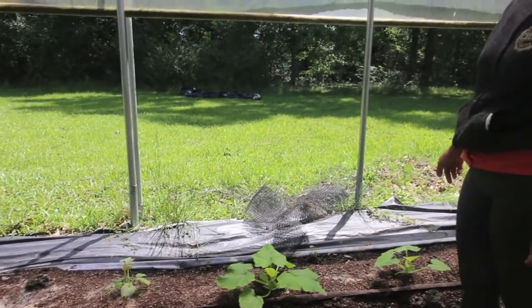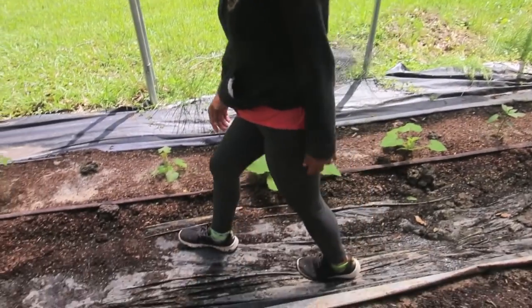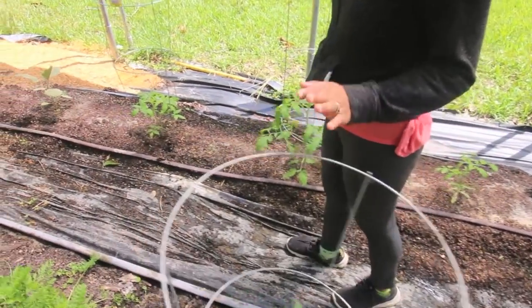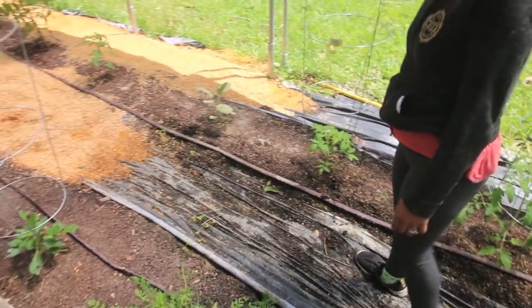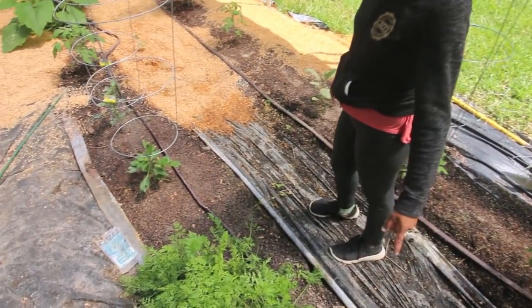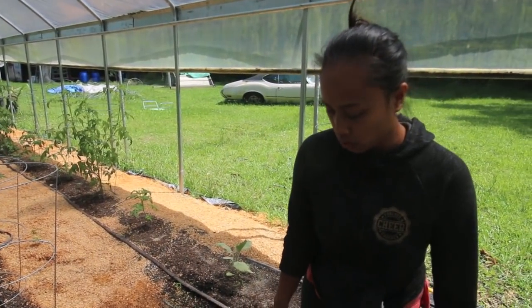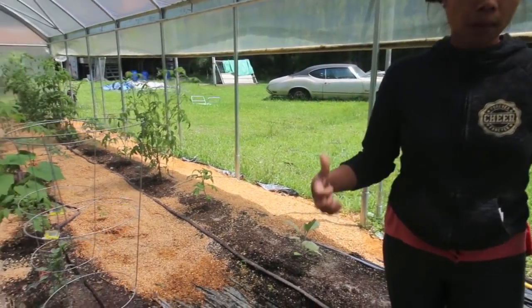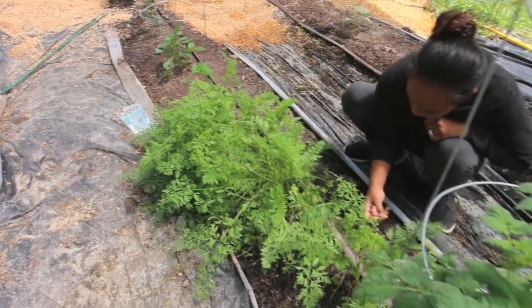Just the zucchini. Zucchini squash. More tomatoes. And then we had the carrots. We had left them over here because we're waiting for them to grow into seeds, to see if we can get some seeds from our own plant. Yeah, our own carrot seeds. I see a worm.